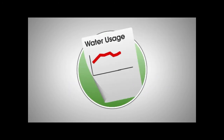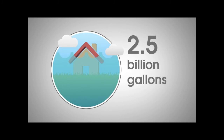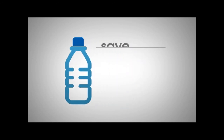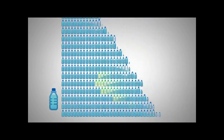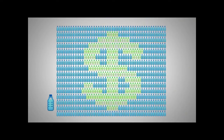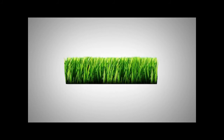Skydrop conserves water, which helps our planet, and saves you money. Up to 50% of landscape water usage is wasted by overwatering. That's more than 2.5 billion gallons a year. You pay for that waste out of your own pocket. Skydrop can save you up to 75,000 gallons of water annually. That's water you don't have to pay for. Skydrop is easy to use. And most importantly, it keeps your lawn healthy, green, and good looking.